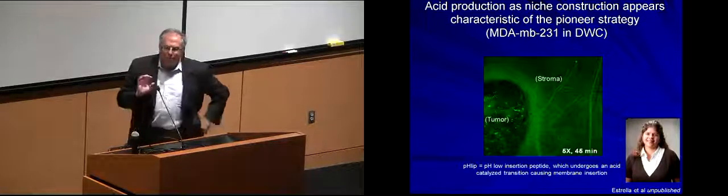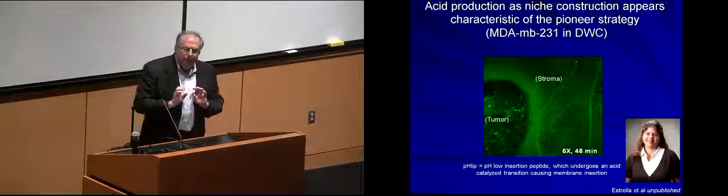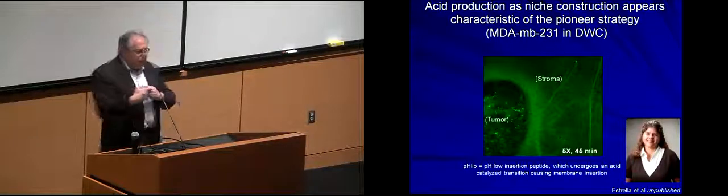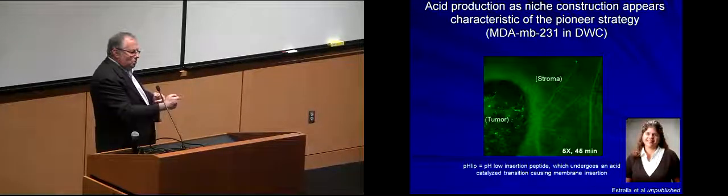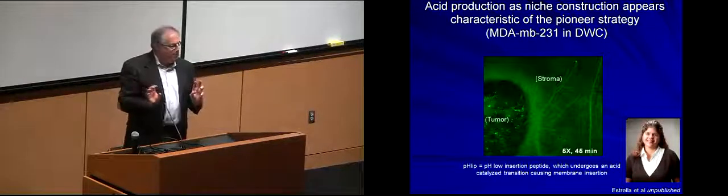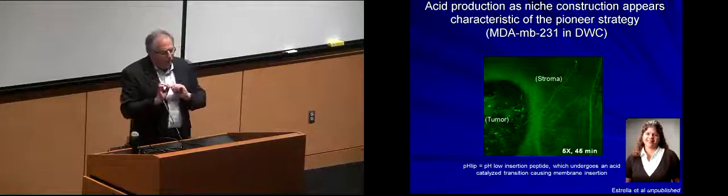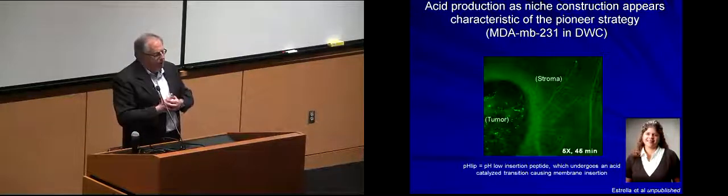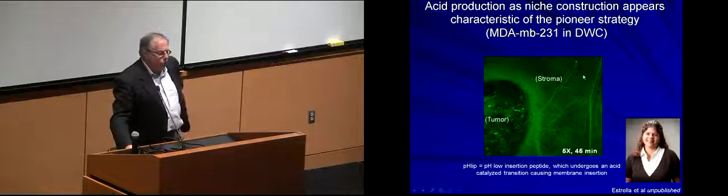So now we begin to think, how do these segregate themselves? And one of the things that's clear is that you can't be an invasive guy unless you're adjacent to normal tissue. So we're already starting to develop a spatialness based on these evolutionary pathways. And so one of the things that we see is that acid production appears to be a niche construction pathway of the pioneer. So this is a tumor.